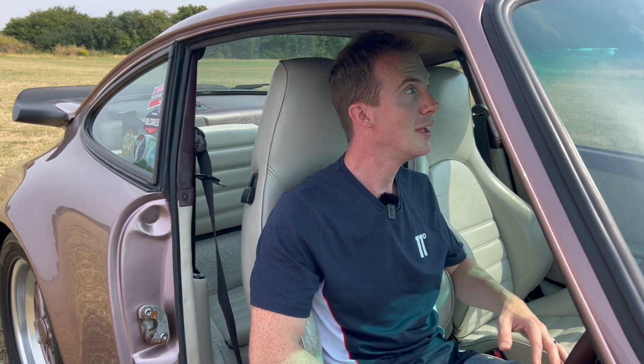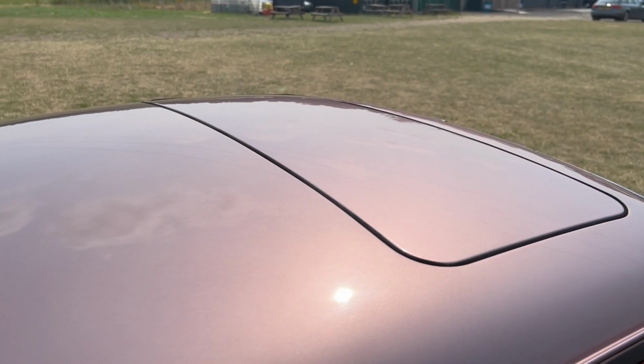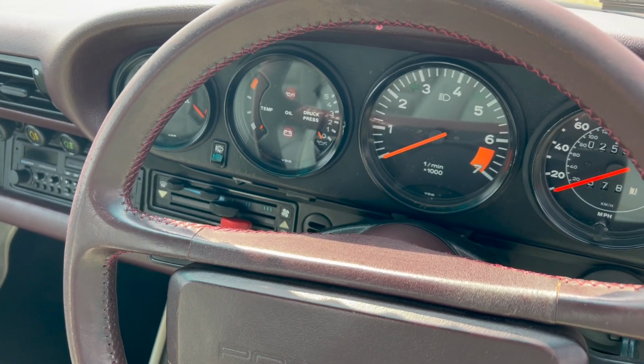Everything feels solid. It's got a sunroof, which still works, and the aircon actually still works, although not very much. So we're probably going to get very, very hot in here today. But other than that, it's a typical Porsche layout with its rev counter in the middle, speedo to one side.